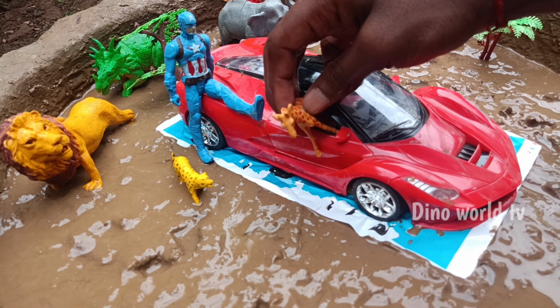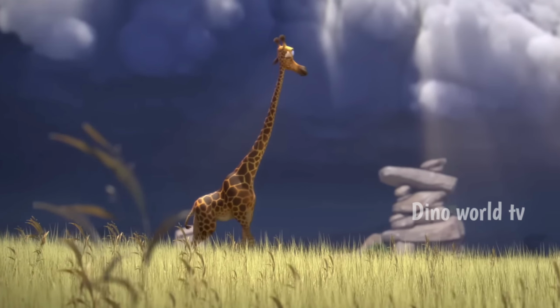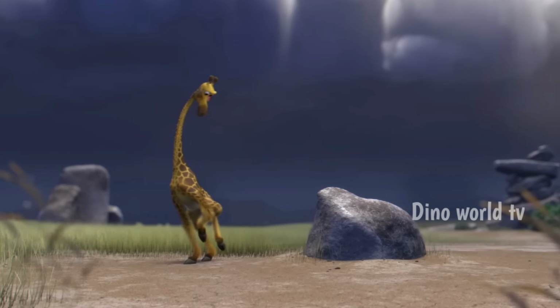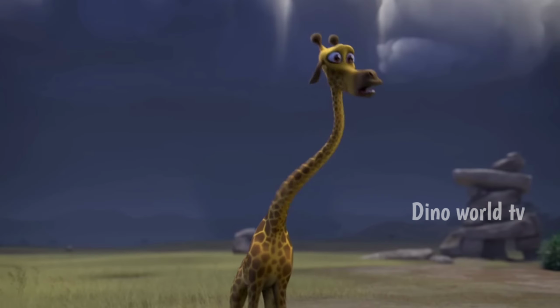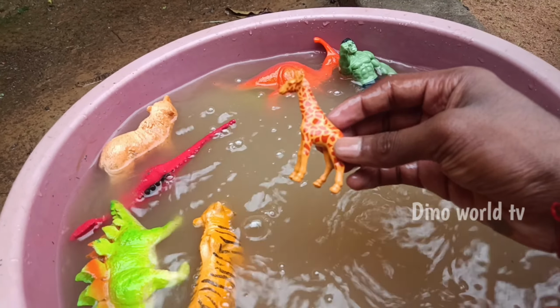Giraffe. Giraffe, tall African mammals with long neck. Let's wash it now. Here we go, giraffe.